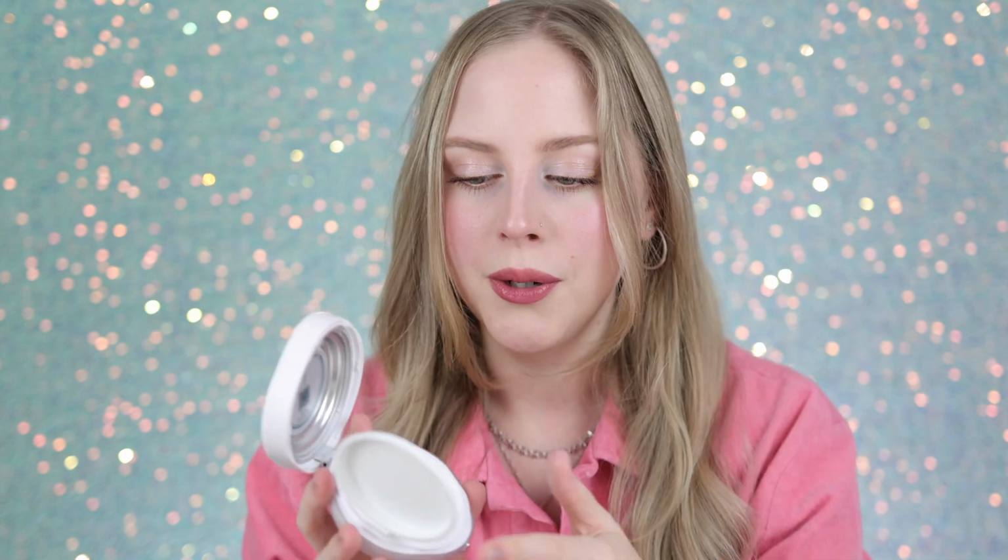Now this one is a completely translucent powder, but they do also carry, I believe, this powder and also the pressed powder in different colored versions. I have the pressed version. It's actually in my bag in the lilac version, so I love that. Really check out this formula or the other shades that they have from this brand. They're beautiful for fair olive skin.